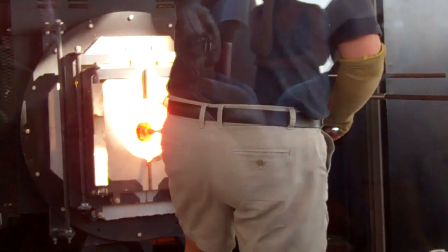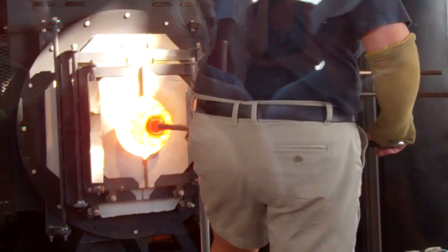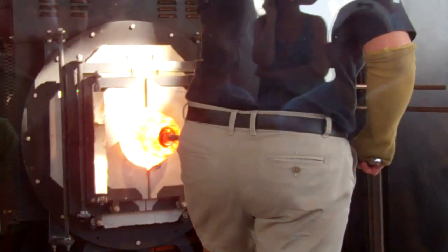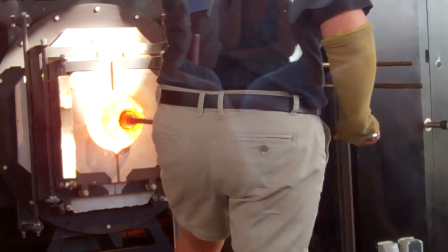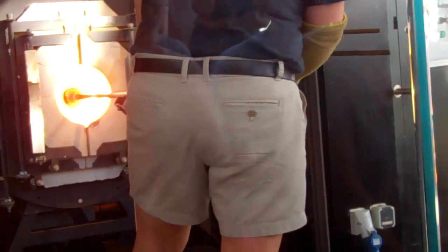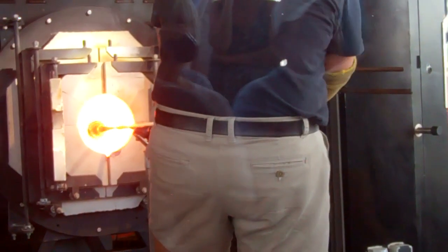We'll blow out our glass bubble, shape the whole bottom half exactly how we want it. We may add on some bits of decoration like that solid foot or maybe a stem. If we were making a wine glass, we could make like a stem and then a foot. Then we'll attach another pipe to the bottom, break it free, and now we can start to work on the opening of the shape.